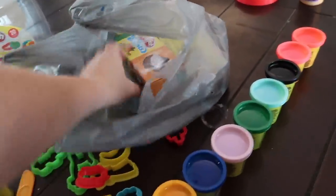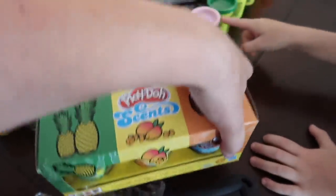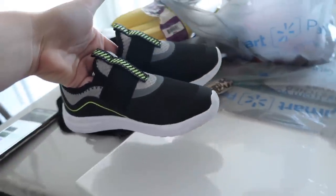And then I got these. These were on clearance for like $3. They're the scented ones, so those are gonna be cool. And then just a regular pack here. So that should keep them busy all summer long. We got a bunch of Play-Doh. So they didn't end up having the same shoes, but he picked out these instead, and they're super cute.